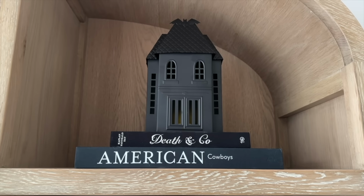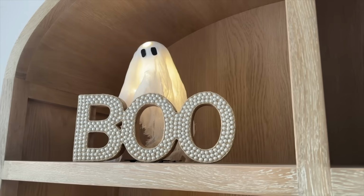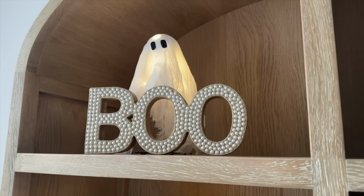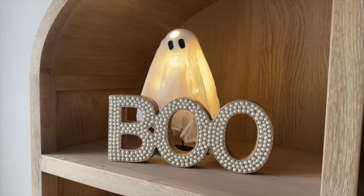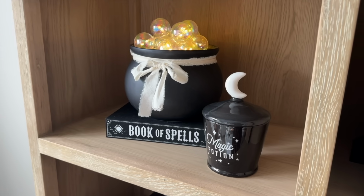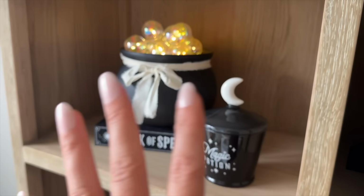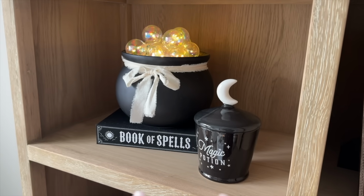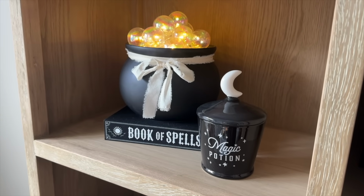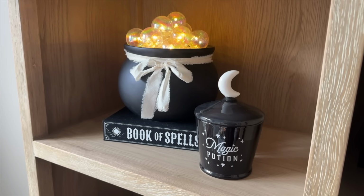Up above is another light up house from Target, and then we have this light up ghost from Pottery Barn. The boo sign is from HomeGoods, and it's like Halloween glam, so it has glitter, it has pearls, and it's just super pretty. And below it, we have this cauldron. I picked this up from Kirkland's last year, and the little bubbles and the lights came with it. And that's also on a timer. The Book of Spells came from Kirkland's last year, and then this magic potion bottle came from Target this year.